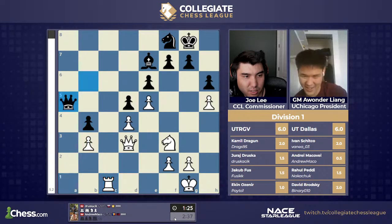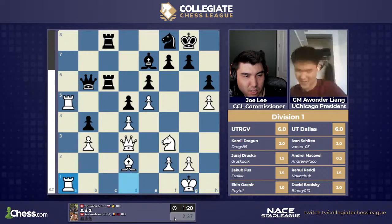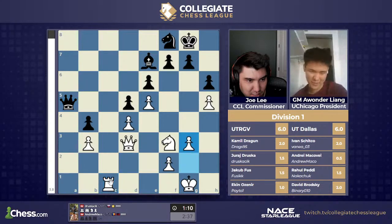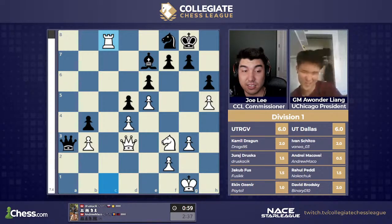So that early draw offer really isn't paying off for Druska, because he offered one against Ivan as well and then lost that game. What was rook c1? Yeah, he wanted rook c2? He quite had to play rook takes c1, or maybe he wanted rook c2, but I don't know, that move doesn't make that much sense to me. Rough. But yeah, he probably thought White had to go rook takes c1 and then he'd trade all the rooks, but he just went bishop takes.